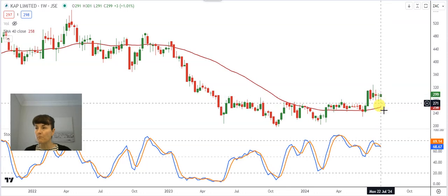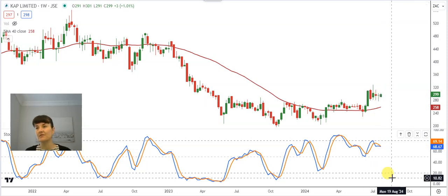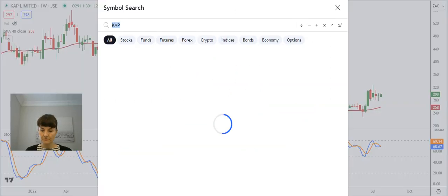So wait for the proper decent pullback. Wait for the share to be completely rested in oversold territory, and then maybe try to accumulate. Then combine that with a positive turnaround candle or pattern.